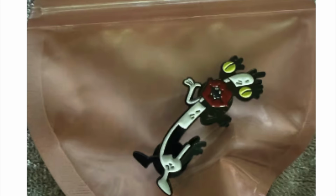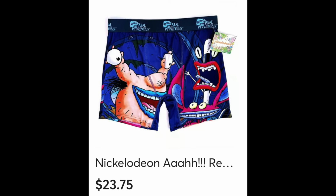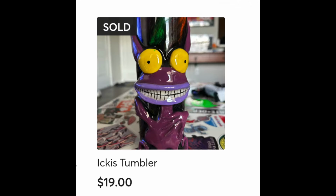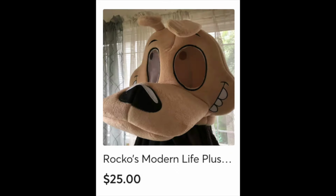For Real Monsters, I found this really cool Oblina pin, what looks like a branded Rubik's Cube, and some boxer shorts, which aside from Ren and Stimpy is probably the most fitting show to do that with. Lastly, I found a tumbler, which unfortunately sold out, but still looks really cool. Rocco didn't have much, but I did find this Spunky from a 1994 Hardee's deal, and a pretty cool Rocco mask for in case you want to fool animatronics into thinking you're a wallaby.